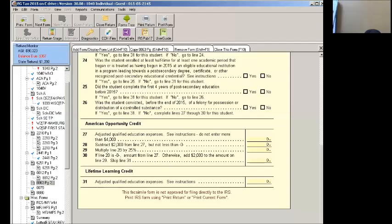If that money is used for living expenses, can I claim it as qualified education expenses? No. Okay, so that's why I say the statement of student account is so important. Because you may see on there that they got a check issued to them for the excess. You kind of have to ask where it came from, what it is, and what it was used for. Okay? All right?